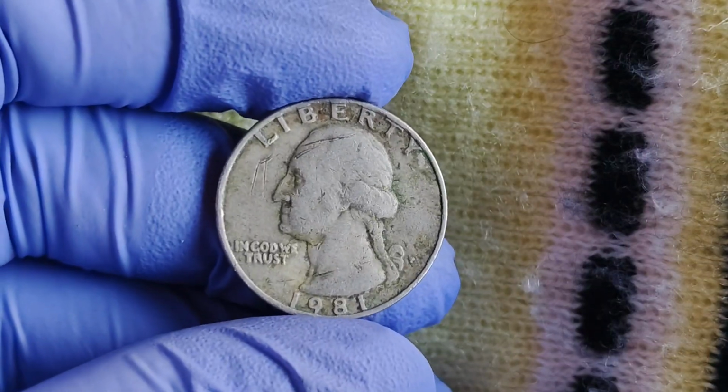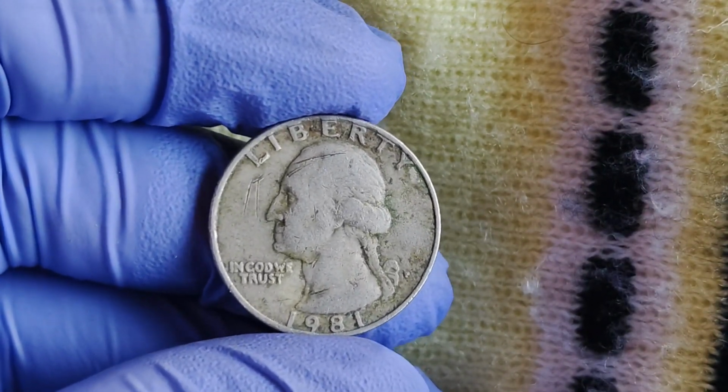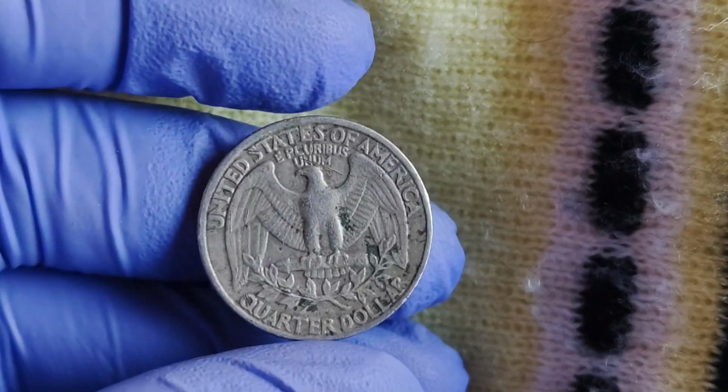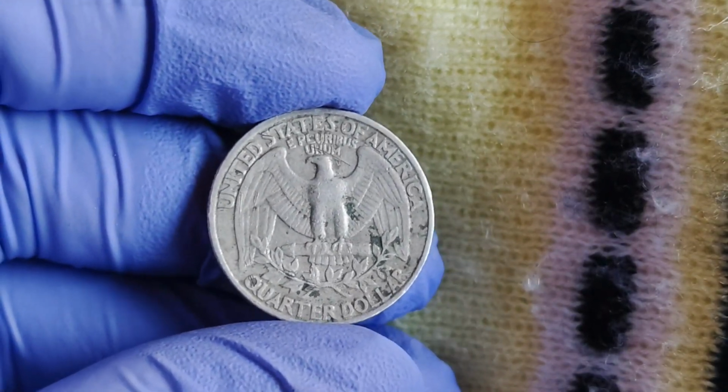It was a simple 1981p Washington quarter, a coin almost everybody has handled, a coin millions thought was worthless, until one tiny, nearly invisible detail changed everything. The story begins with a man in Pennsylvania who didn't consider himself a coin collector at all.